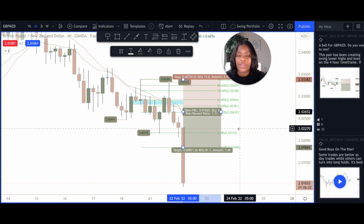And I don't get caught up thinking I have to have a 1-to-2, I have to have a 1-to-3, I have to have a 1-to-4. I can't control the condition of the market. And this is something else that I teach.